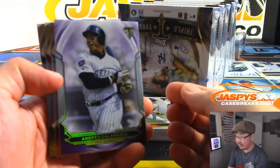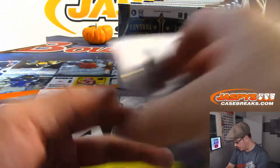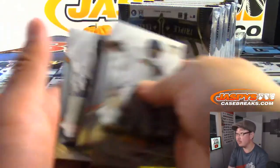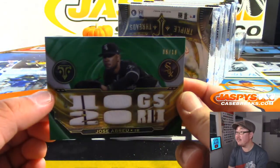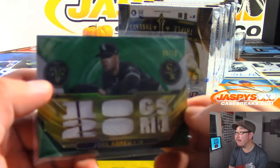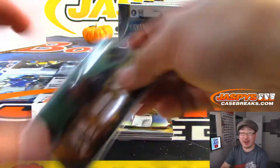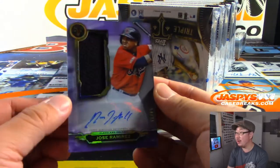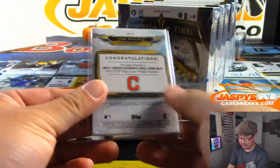We got Andres Galarraga to 299, Yoan Moncada to 199, Jim Thome to 75, and Ichiro to 199. We got Jose Abreu, 6 out of 18, triple relic, White Sox, number block team. White Sox, gotta get the number. There you go. White Sox 6 will be for Fred. We got Jose Ramirez, jersey and autograph, 54 out of 75. That goes to the Tribe, Levi, with the Indians.